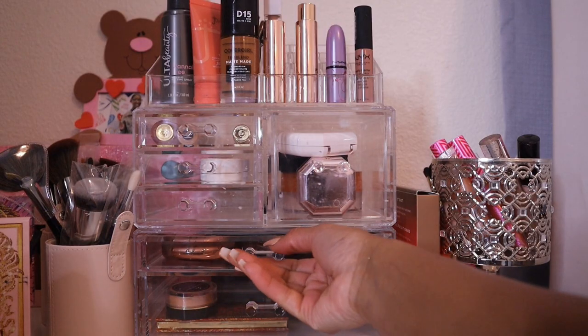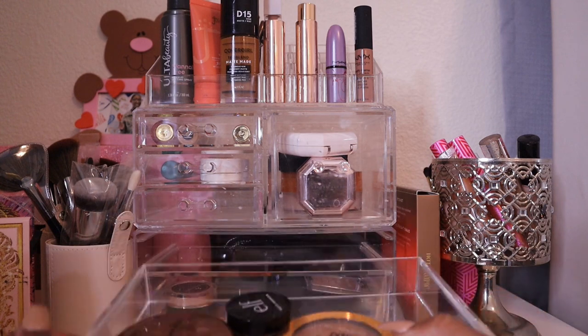So moving down to my bronzer drawer, I have my bronzers that I picked out for this iteration of Shop My Stash.